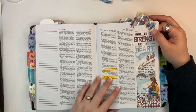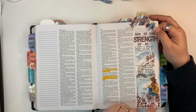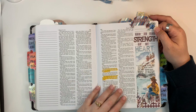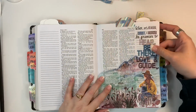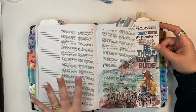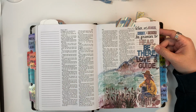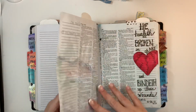So this is another one from A Heart at Rest. This was such an impactful study, and that was why I decided that I wanted to journal it in this particular Bible. Some more in Psalms. This is probably one of my favorite pages that I think I did in this particular Bible. Just really simple. Just kind of mimicking the imagery from that devotional.